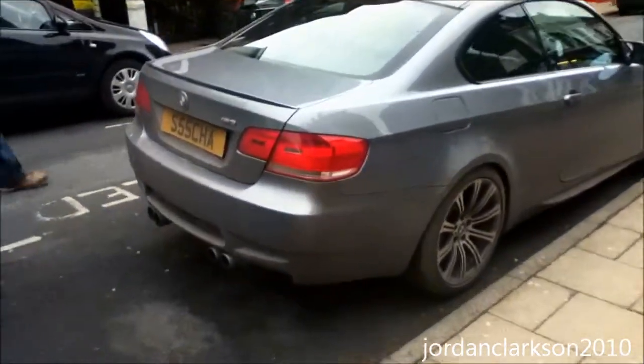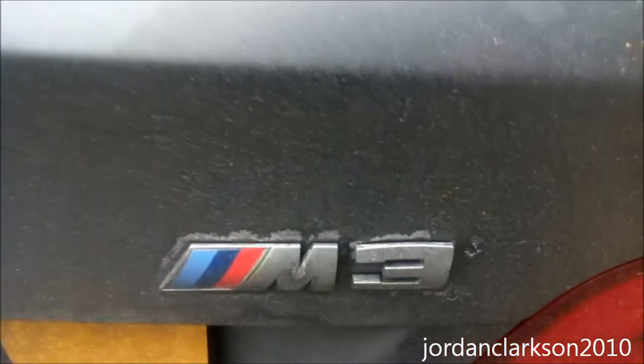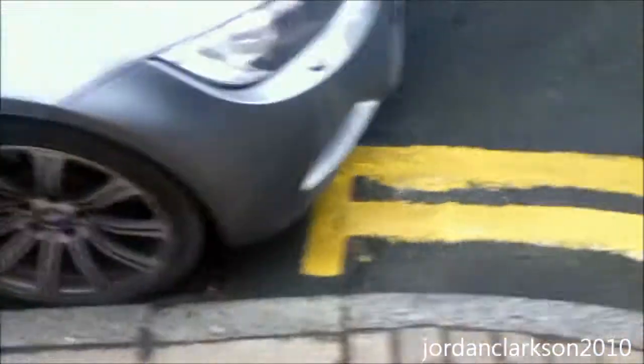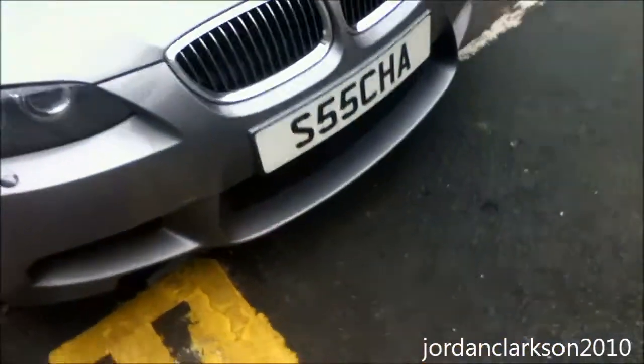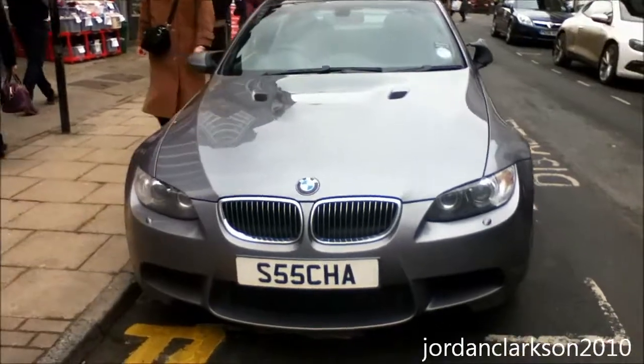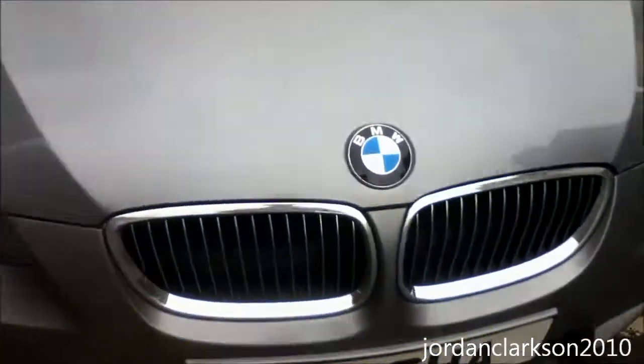In Harrogate still, this is an E92 M3. Drove by earlier. And I'm running out of battery, so I'll have to be real quick. Awesome car. Love the front end. So aggressive.